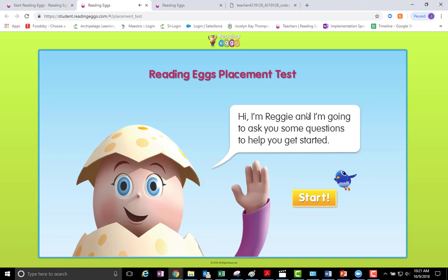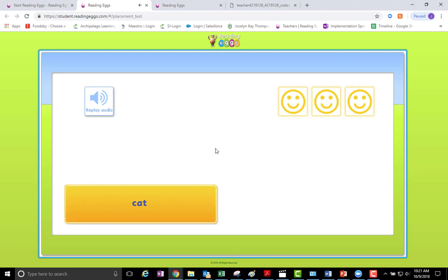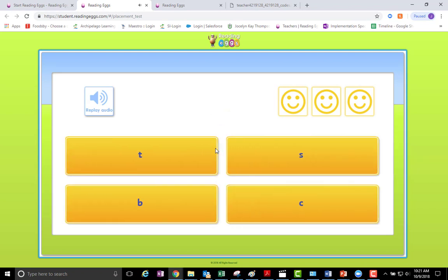I'm ready, and I'm going to ask you some questions to help you get started. You'll see I have an Australian accent still set. Click on the word cat. So I'm going to go through here. Click on B, as in boat. You'll see that we have 3 smiley faces up here. The students can also replay the audio whenever they'd like.